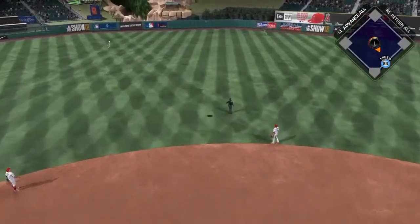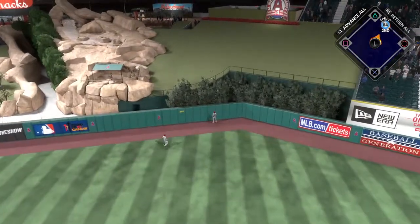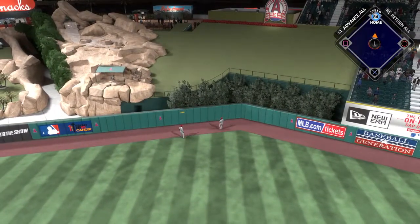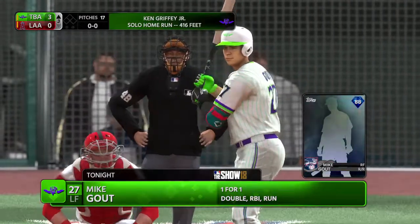Here's a swing and a long drive high in the air and deep to center field. And off the batter's eye for a home run. An impressive shot to dead center field.